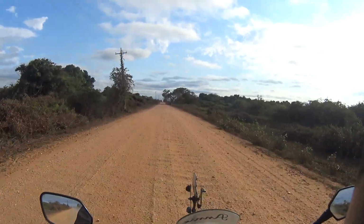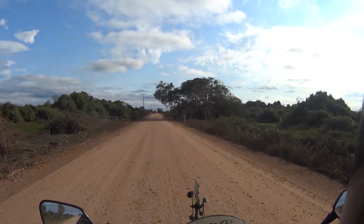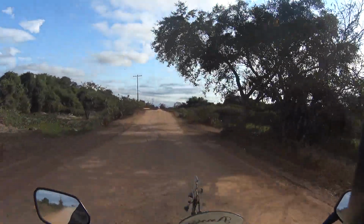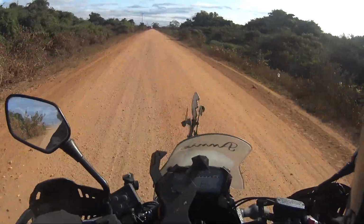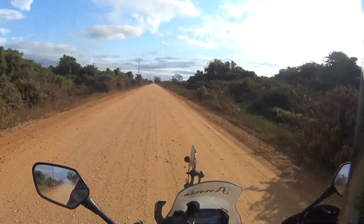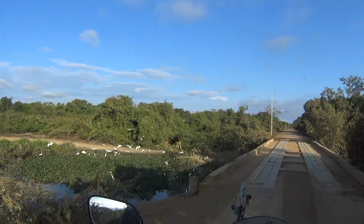So up towards the north of the park, the road is really pretty smooth, and a lot of the bridges are made out of cement. Indeed, in this one, I think I had enough speed to get a little bit of air. But that's not really the best thing to do. When you get to these bridges, it's nice to just slow down and take a glance at all the wildlife.